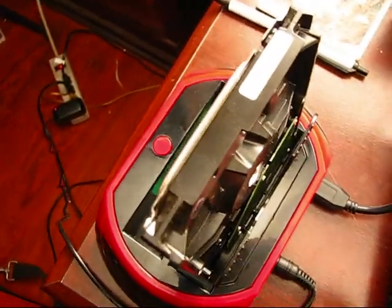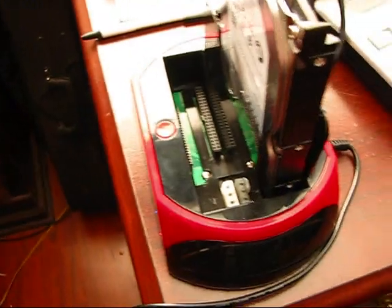The goal of this was that it accommodates both IDE hard drive configurations. I have two of these hard drives, and it also accommodates the SATA hard drives, so I can use all my hard drives on there. These hard drives I pulled out of my old computers, which are non-functional, they're just toast, but the hard drives work. So I was able to pull the data off these hard drives that I wanted.